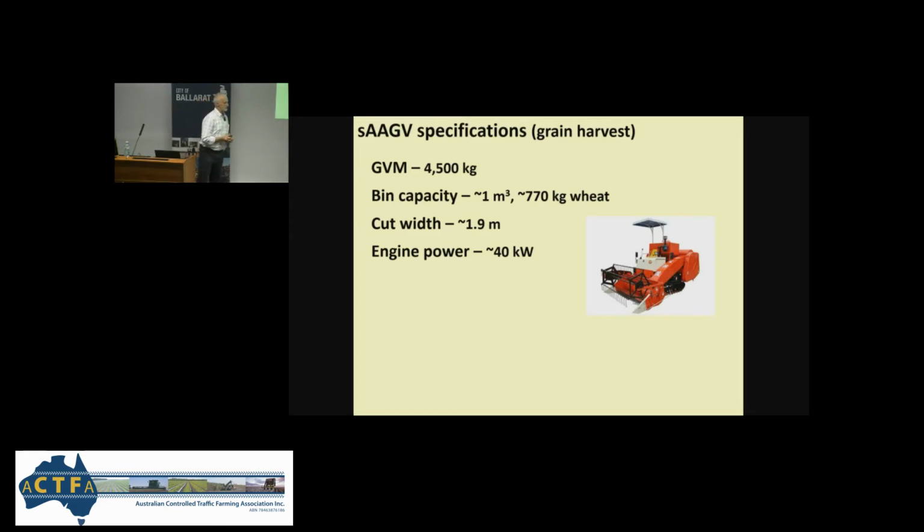It has a bin capacity of a cubic meter, a width of a couple of meters, and an engine power of 40 kilowatts. Now, I'm not necessarily suggesting that an autonomous grain harvester would look like that. I think our capacity to work with technology is way better than just replicating something that's big. But I put that up to put it in perspective for people who are used to big machines, this sort of size machine we're talking about.